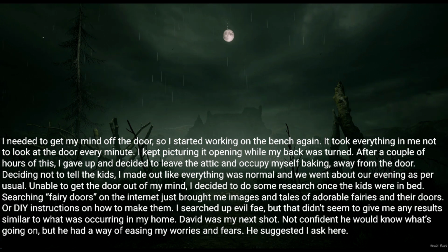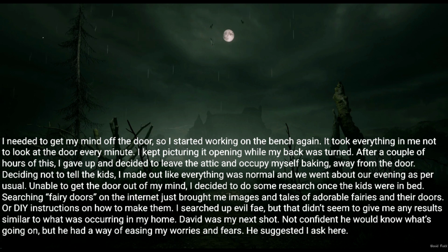Unable to get the door out of my mind, I decided to do some research once the kids were in bed. Searching fairy doors on the internet just brought me images and tales of adorable fairies and their doors, or DIY instructions on how to make them. I searched up evil fae, but that didn't seem to give me any results similar to what was occurring in my home. David was my next shot. Not confident he would know what's going on, but he had a way of easing my worries and fears. He suggested I ask here.